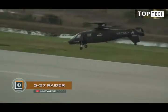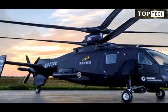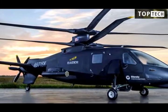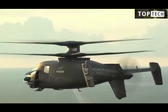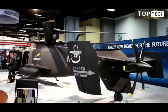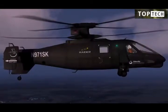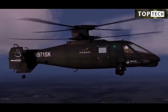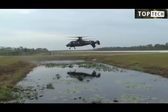S-97 Raider. The S-97 high-speed helicopter is developed on the basis of the experience gained by the Sikorsky specialists during the X-2 project. The main goal of the new project is the creation of a helicopter capable of flying at a speed of at least 217 to 279 miles per hour. Due to some features of the blade's aerodynamics, modern helicopters cannot fly at such speeds. The S-97 project is designed to solve this problem.